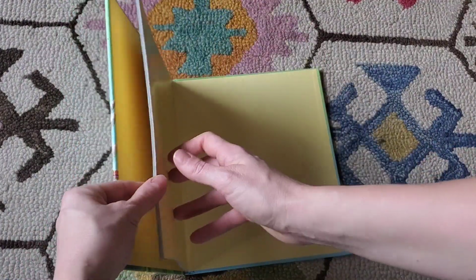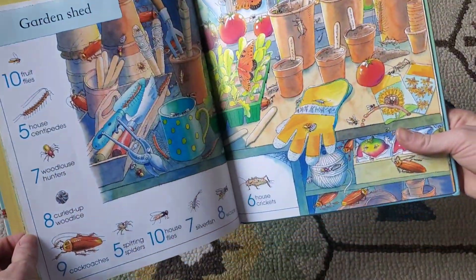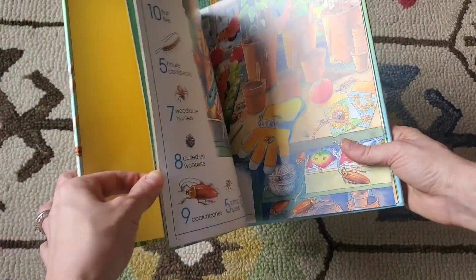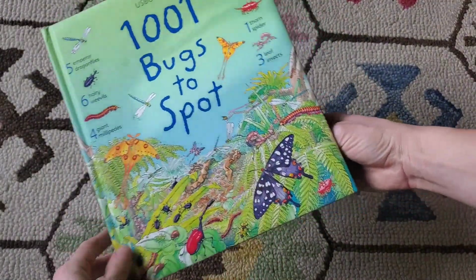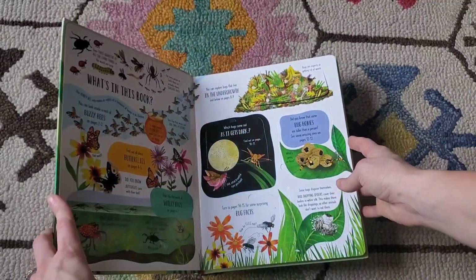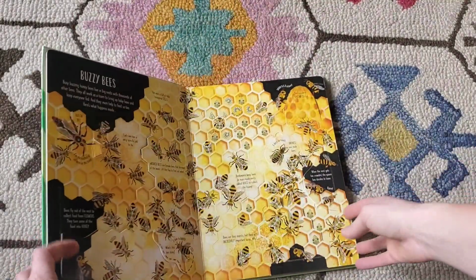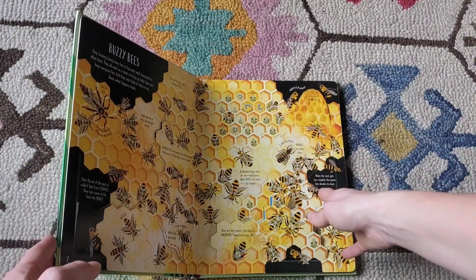Same goes for the 1001 Things to Spot. So this bug version is really fun, and my 5-year-old son loves it, and this is one of his busy time books that he will just sit on the couch and spot all of the different things. So the Lift the Flap book was actually the one where my daughter had some information about honeybees. And I was like, where'd you learn that? And she's like, oh, it's in the Osborne book.